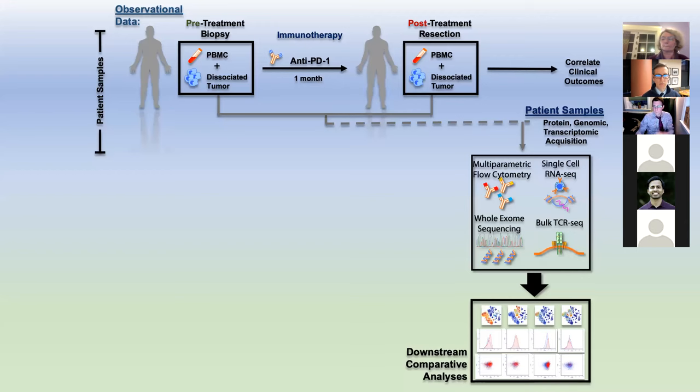And we can do another number of downstream analyses. And in terms of what we're doing in the laboratory, there's a number of techniques we're doing. But in a nutshell, what it entails is taking pre-treatment biopsy samples from the clinic, whether it be blood or tumor, and then we wait 4 weeks as we give anti-PD-1 on a clinical trial to the patient, and then we'll collect blood and tumor again at the post-therapy resection in the operating room.